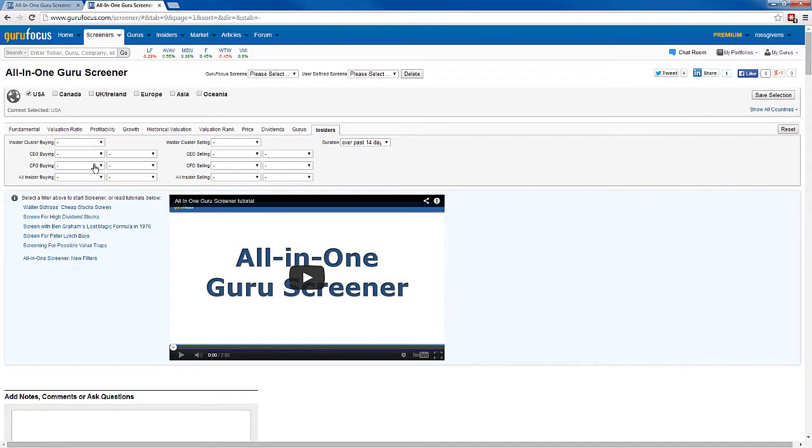All right, so if you want to see, you can search by number of shares or by dollar amount. I like to do it by dollar amount because stocks vary a great deal in price, and a 50-cent stock and a $50 stock, the share count is going to matter. So search CEO, search CFO. You can search clusters of insiders selling here or insiders buying. And then you can also search the duration.